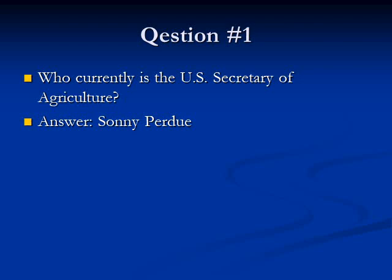Okay, this is your first question of the day. Who is currently the Secretary of Agriculture? And the answer for that is Sonny Perdue. So, when you fill out your verification form, there's going to be a question you're going to have to answer in the back. And the answer for that question is Sonny Perdue. He is currently U.S. Secretary of Agriculture.